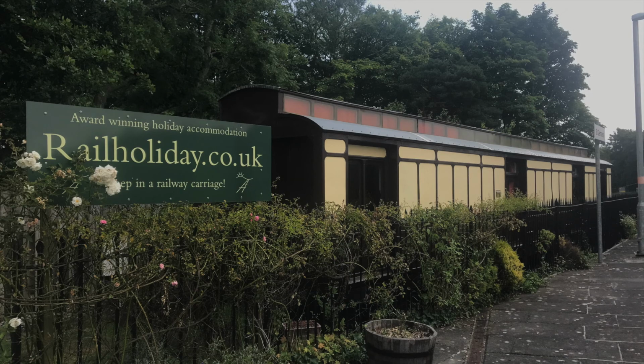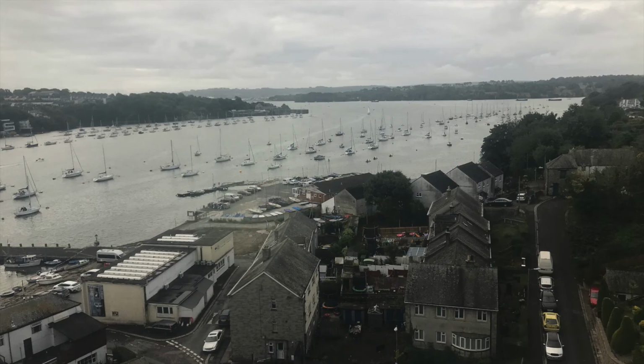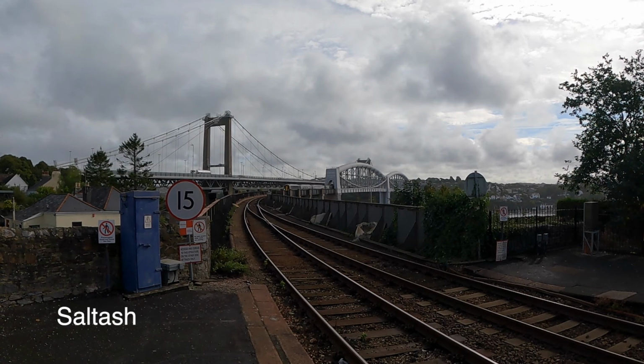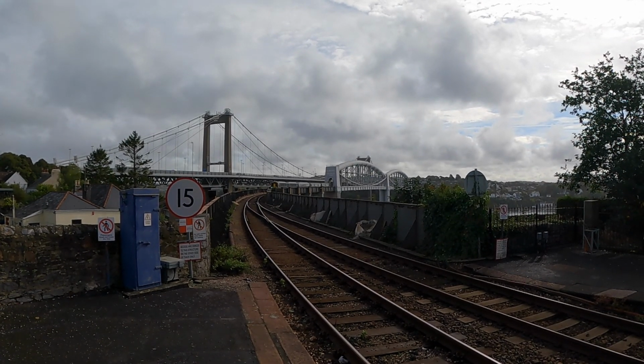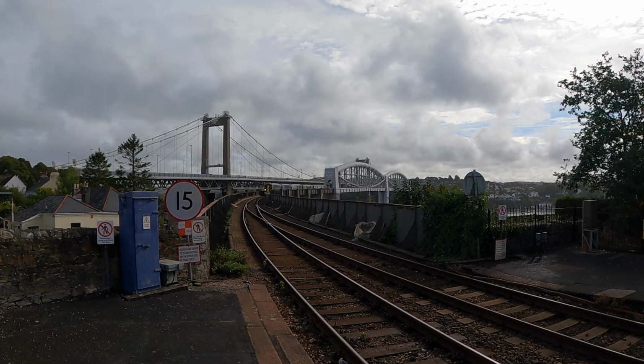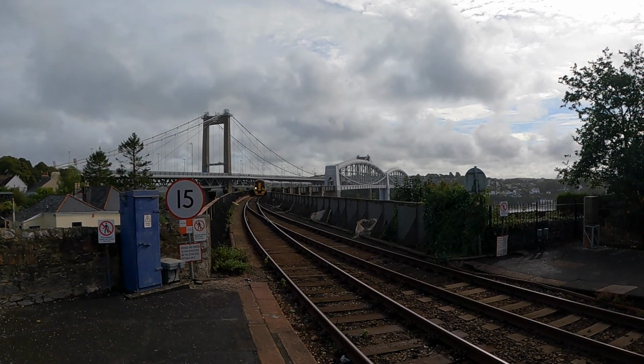Now then, we decided the next day we were going to go to Exeter, but we were going to get off at Dawlish to see a couple of special trains. So one of the most famous sites in Cornwall, the Royal Albert Bridge there, built by Brunel, and behind it the Tamar Road Bridge, kind of iconic as you're coming into Cornwall.